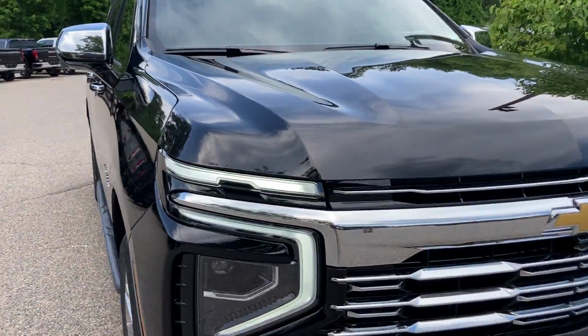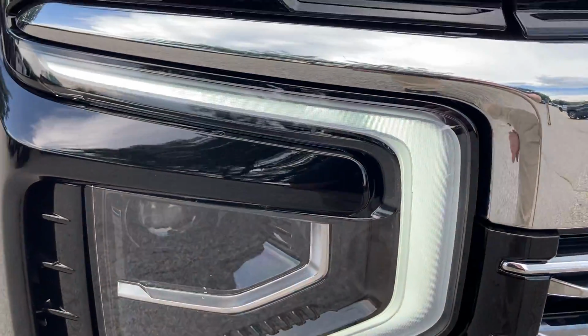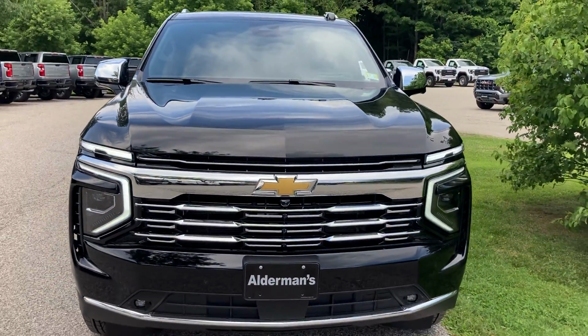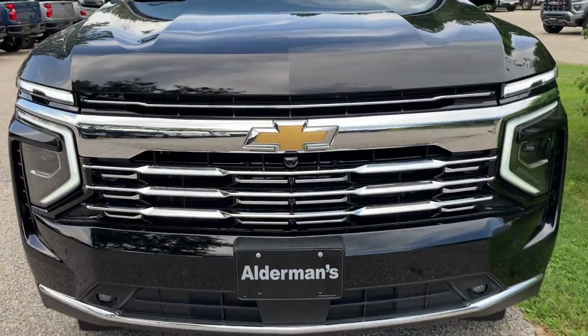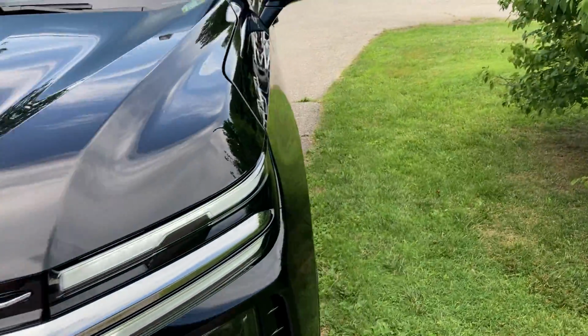You do have your daytime runners right here, as well as your LED projection style headlamps on the front there. You do get the classic Chevy bow tie on the front fascia of the vehicle, as well as your fog lamps down below. Now you do have a 360 camera view, so you'll have a camera here, and cameras on both of the mirrors here.